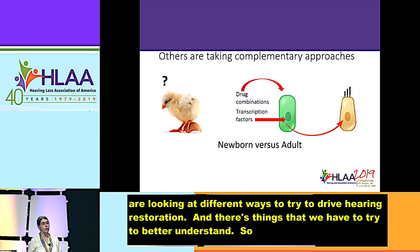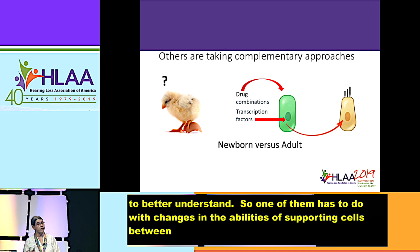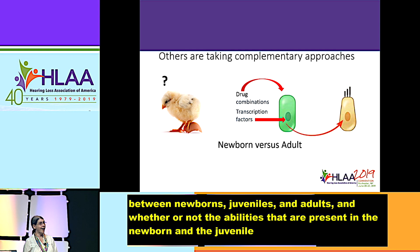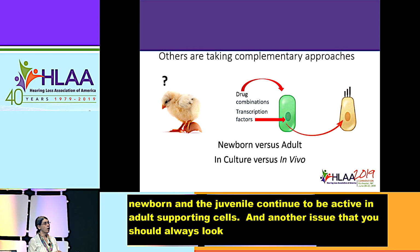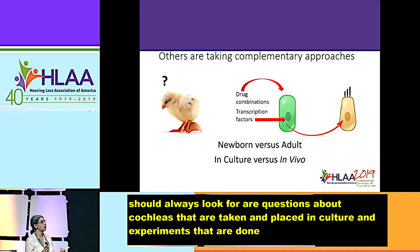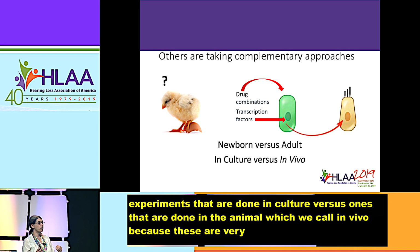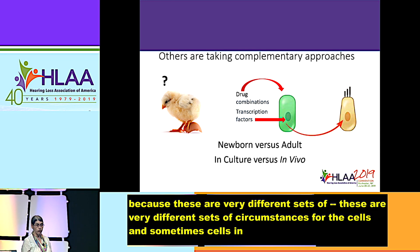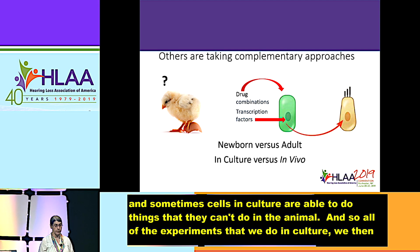And there are things that we have to try to better understand. So one of them has to do with the changes in the abilities of supporting cells between newborns, juveniles, and adults, and whether or not the abilities that are present in the newborn and the juvenile continue to be active in adult supporting cells. And another issue that you should always look for are questions about cochleas that are taken and placed in culture, and experiments that are done in culture versus ones that are done in the animal, which we call in vivo, because these are very different sets of circumstances for the cells. And sometimes cells in culture are able to do things that they can't do in the animal. And so all of the experiments that we do in culture, we then have to replicate with animal studies.